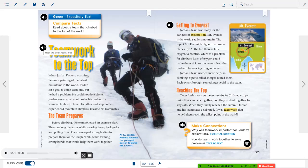Genre. Expository text. Compare texts. Read about a team that climbed to the top of the world. Teamwork to the top. When Jordan Romero was 9, he saw a painting of the tallest mountains in the world. Jordan set a goal to climb each one, but he had a problem. He could not do it alone. Jordan knew what would solve his problem: a team to climb with him. His father and stepmother, experienced mountain climbers, became his teammates.